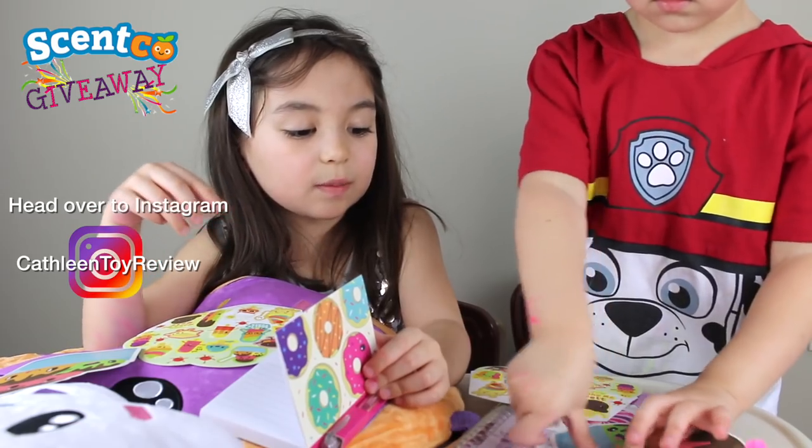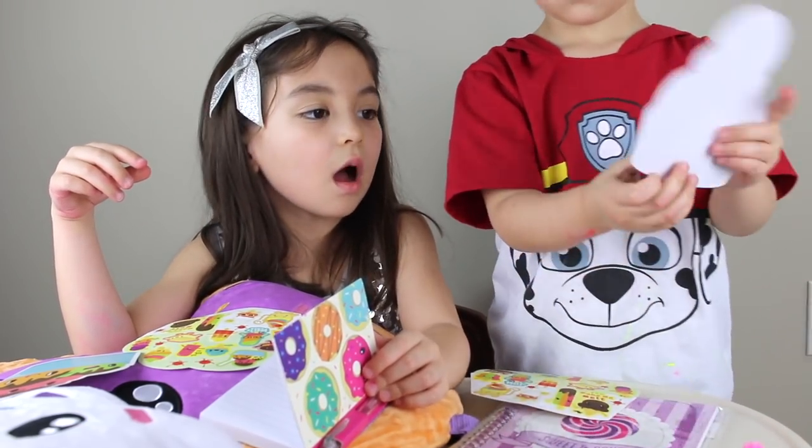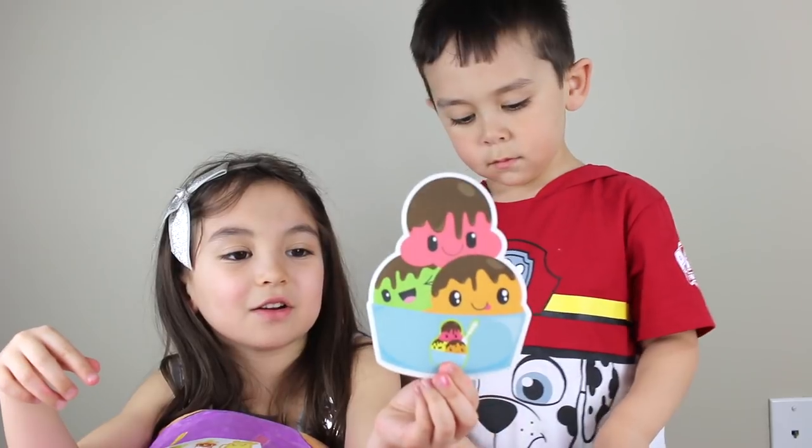Bye. Wait, you're not supposed to put a sticker on a sticker on a sticker. He put a sticker on a sticker.